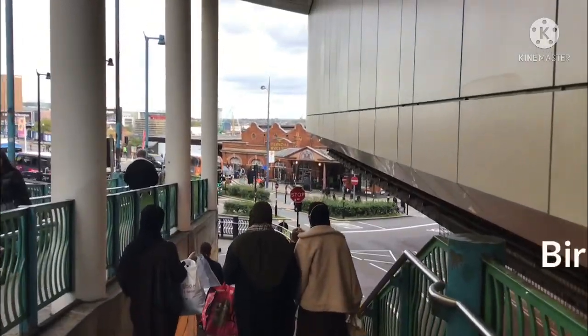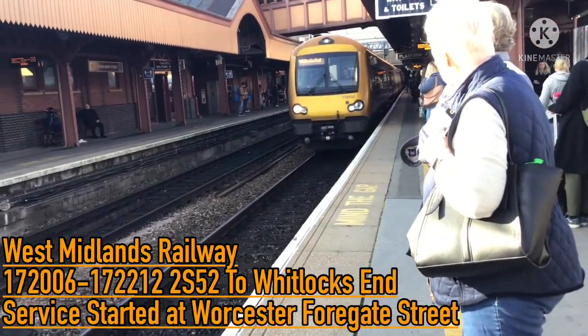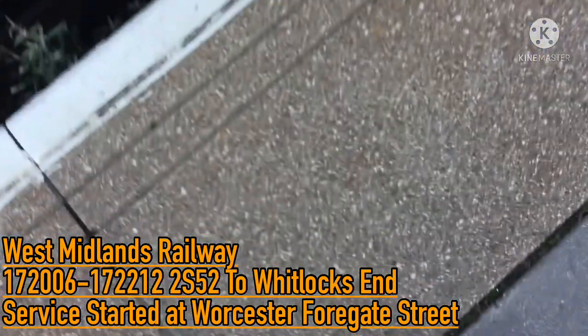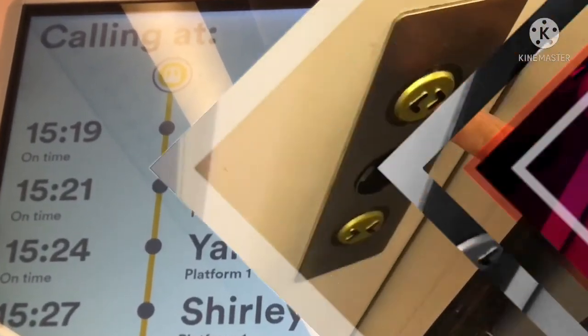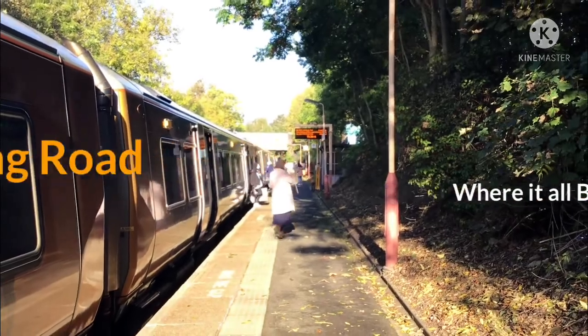Right then, just got off the train now at Birmingham New Street. We're just walking our way over to Birmingham Moor Street now. We will catch our train back to Spring Road, where we're going to end all. We are now approaching Spring Road. Now it's going by.